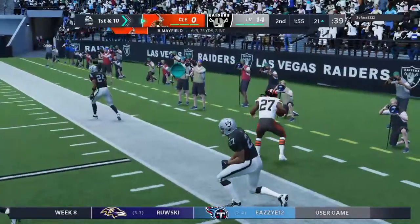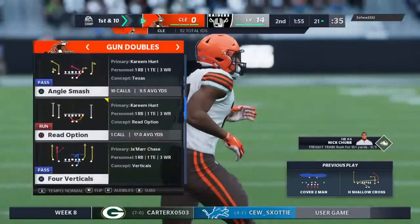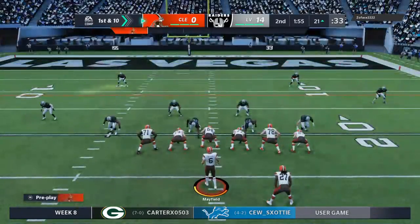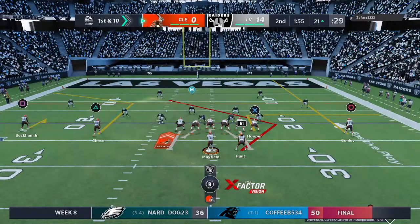He's going to go out of bounds, but he takes this one down just shy of the 20. The catch and run, good for 18 and a first down. 18 on the play. First down, Cleveland.